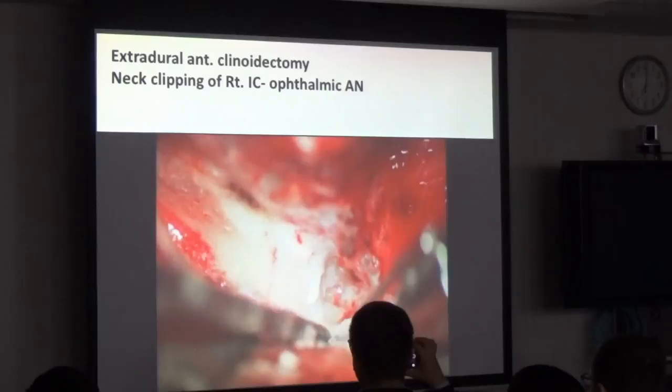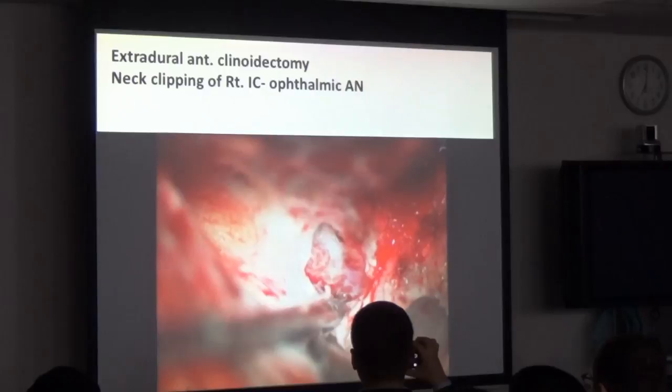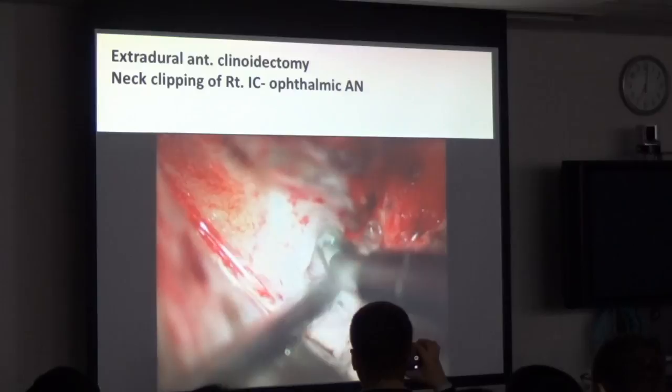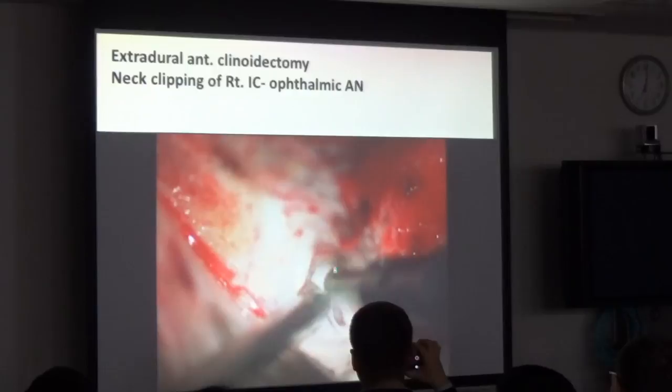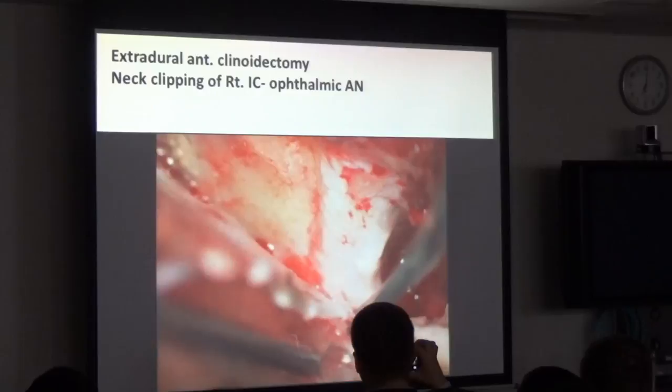And drill away under the anterior clinoid process, and finally, remove the tip of the anterior clinoid process. Here you can see, I use a sonopet to bone longer to remove the remaining optic strut, like here. This is the C3 carotid here. This is the oculomotor nerve, always running here. ICA running here. And there was inside further.